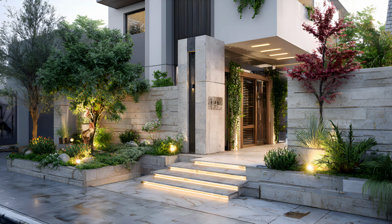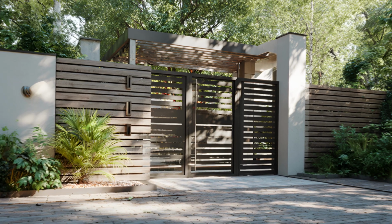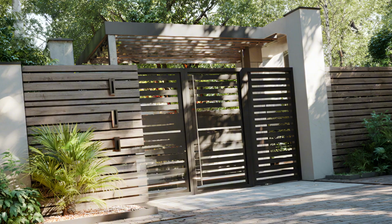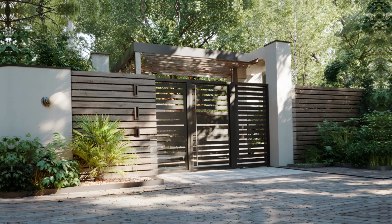Every choice reflects care for the environment, and the entire entrance feels like a seamless extension of both the home and the earth. That vision is not science fiction. It is the trajectory of design we see unfolding today. So when we think about upgrading our gates, walls, and small gardens, we are not just enhancing appearances. We are investing in well-being, in sustainability, in cultural identity, and in future resilience.